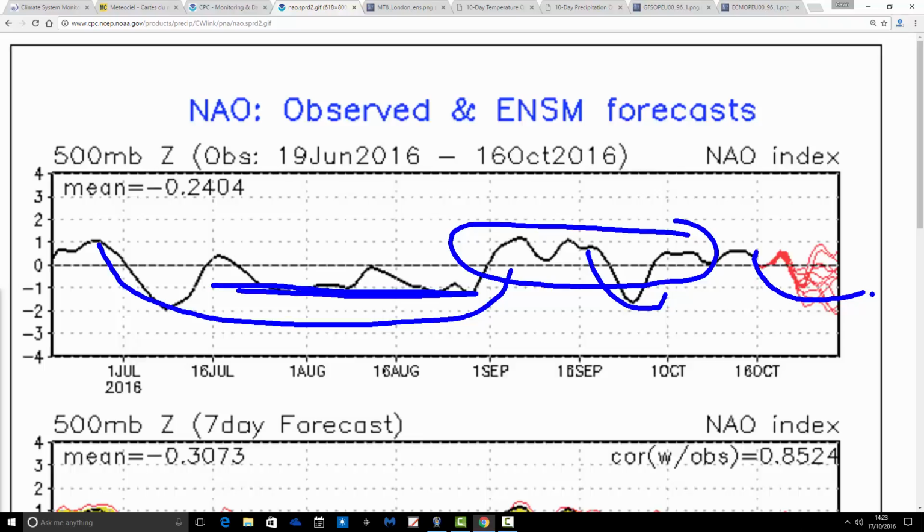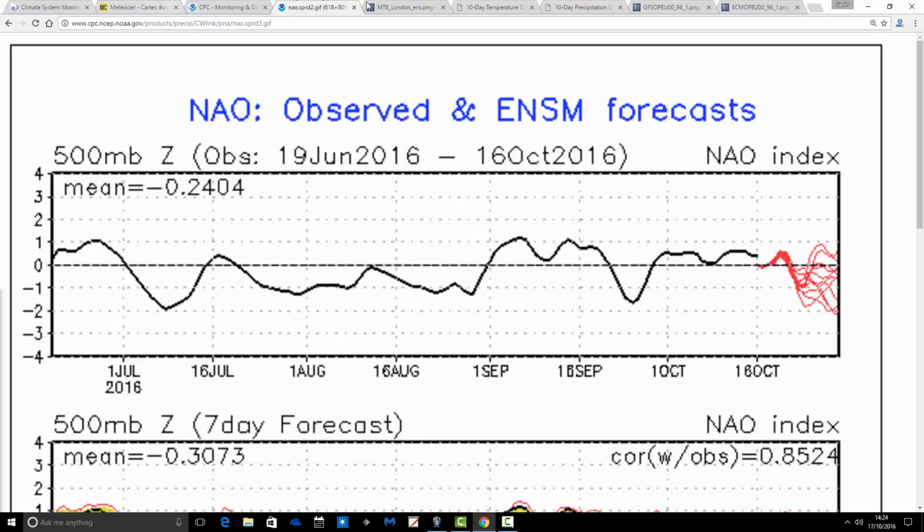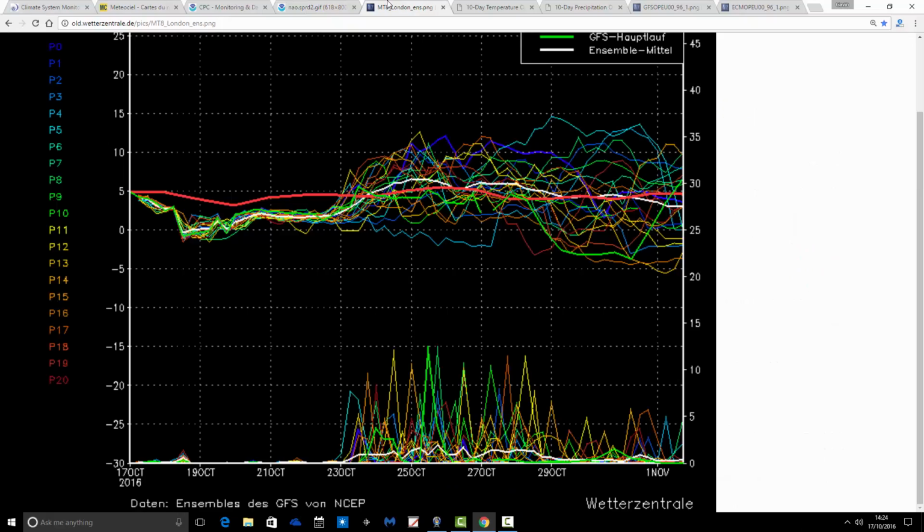And the further on we go with this, through October into November, if we sustain it into November, we have to think more and more about the chance of colder weather. It's too early to produce much in the way of cold weather right now. But if you get the Arctic Oscillation and North Atlantic Oscillation going negative in November, then you can perhaps start thinking, dare I say it, a bit about snow, particularly for the north. So let's wait and see on that.